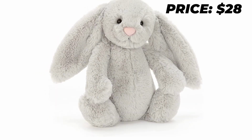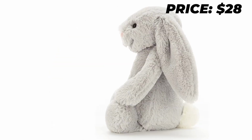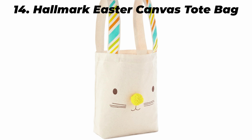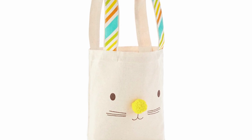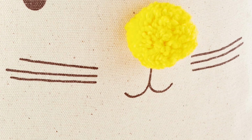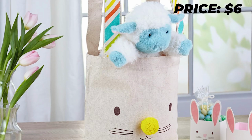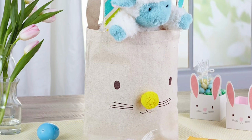At $28, it's a wonderful Easter gift, especially when paired with a matching Jellycat book for a heartwarming surprise. At number 14, we have the Hallmark Easter Canvas Tote Bag. Sometimes, simplicity is best. The Hallmark Easter Canvas Tote Bag is a stylish and reusable alternative to traditional baskets. At just $6, it's a practical option for carrying Easter treats while also serving as a cute everyday tote.